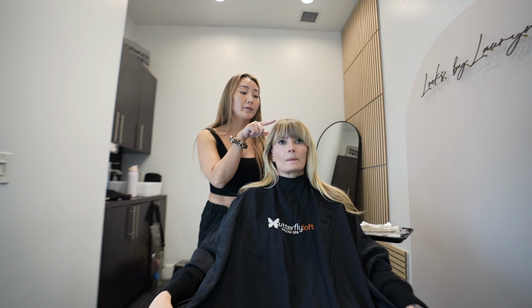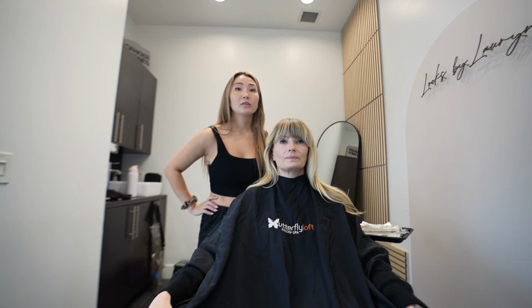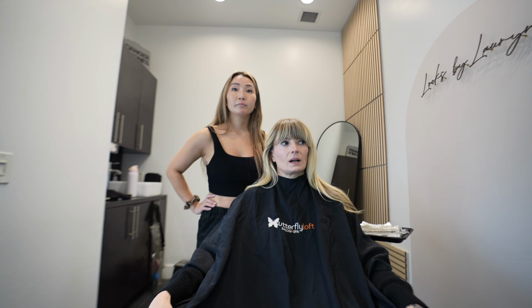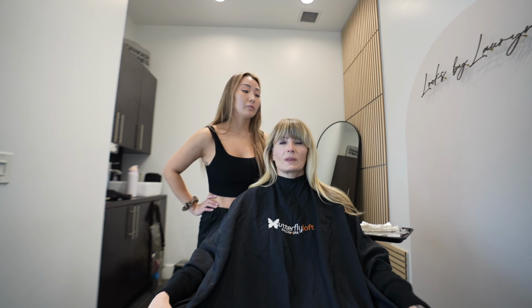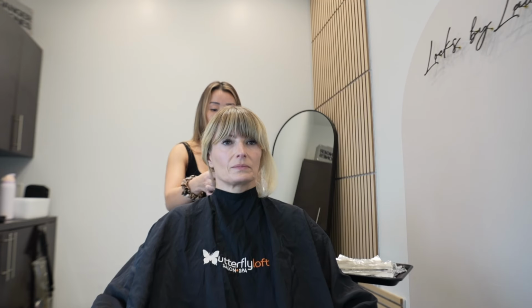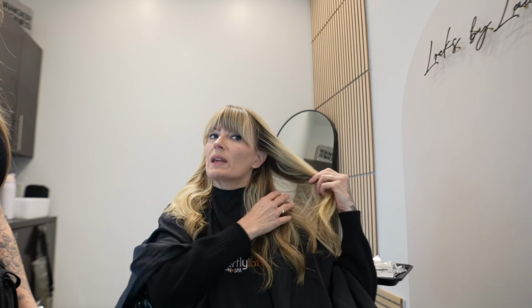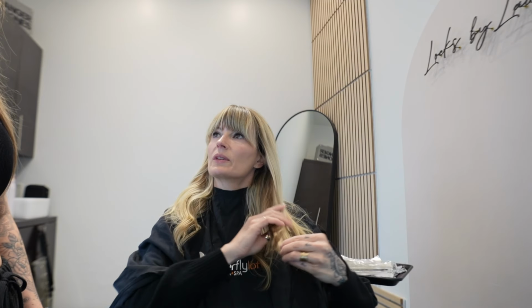Do you like the way that the root blended last time? Do you want the same amount of dimension, or a little bit more blonde or less blonde? I think the same. The exact same? Yeah. Okay, sounds good. The only thing I would say is with that dimension, it does peek through here sometimes. Do you like that? I don't love as much depth there.